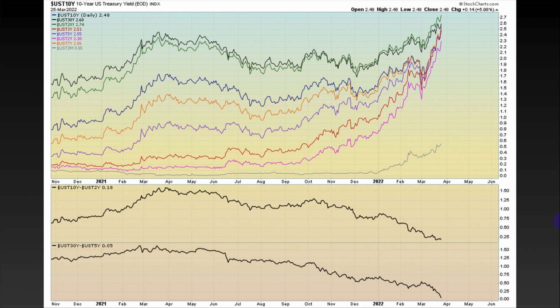So be on the lookout for that, especially if this continues to perpetuate higher. And then when we take a look at the curves, these are the yields, not all of them, but some yields just for visualization. The 10 and 2, it's at 0.18. Yikes. The 3 and 5, it's down to 0.05. It is almost inverted after the FOMC meeting, poof, fell off a cliff.